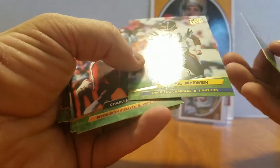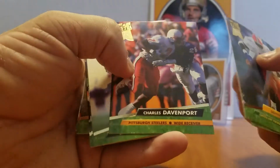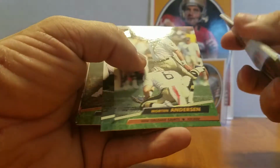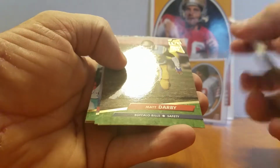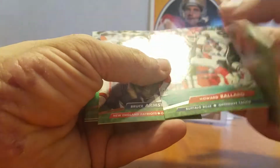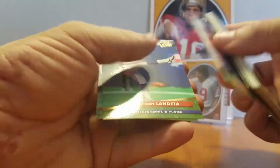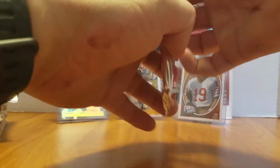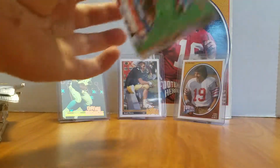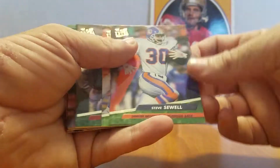Craig McEwen, Charles Davenport, rookie. Anthony Morgan, Eric Allen, Todd Marinovich, Morten Andersen, Marcus Allen, Matt Darby, rookie. Clay Matthews Sr., Howard Ballard, Bruce Armstrong, Sean Landeta, and Tim Barnett. Yep, they're a little sticky.